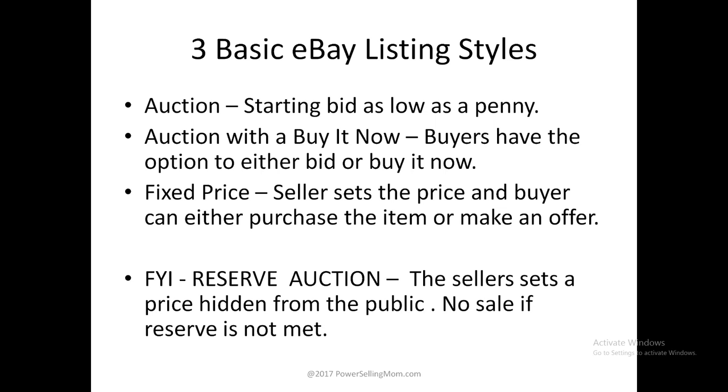So, for example, I had a chopper motorcycle with a reserve of $12,000. I listed it at auction starting at $99.99. And it only went up to $9,000. And it was about to close at $9,000. And that means that I did not have to sell it to that person for $9,000. But at the last minute, a sniper came in from New York, and the price went over the reserve to $12,100.